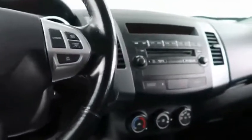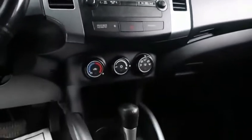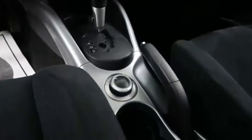Audio, Bluetooth, and cruise controls are here. Full stereo, that includes a CD player. Climate control and your automatic transmission is here. Your four-wheel drive controls are down here as well.